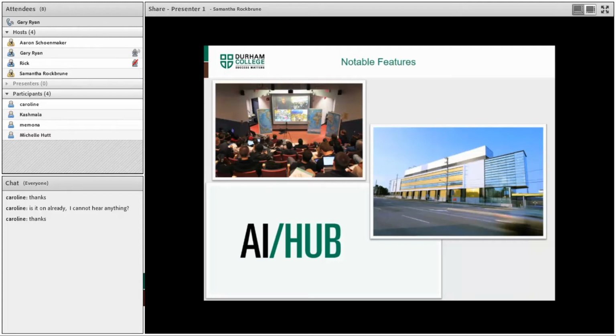Mm-hmm. And then our second picture here, this nice shiny building, is our brand new Center for Collaborative Education, which the global classroom will actually be moving into. So it won't look like this screen anymore. It's a classroom with an entire wall of computer screens, and it's super interactive, where somebody across the world could raise their hand if they're in your lecture with you, and the professor will be able to address them right there in real time. So it's really interesting having those aspects at Durham College and being able to have access to that technology for your learning.